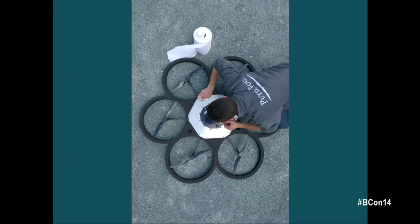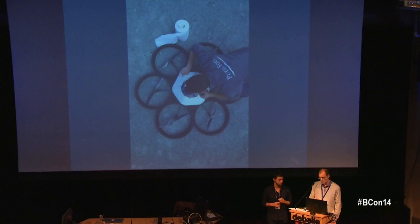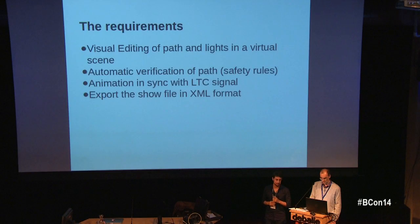To do that, first you need drones. And these ones are big ones, big beasts. They can carry multiple kilos. They have 15 minutes of autonomy. They have been built on purpose for this project because no commercial drones would fit the requirements. We did not do the drones, but we made the tool to control them.